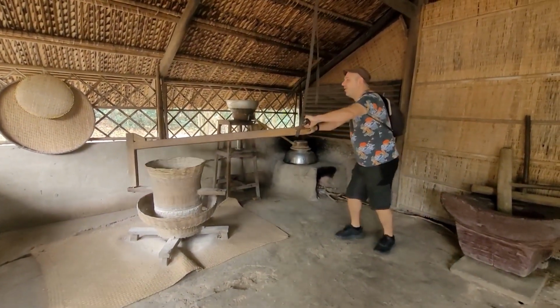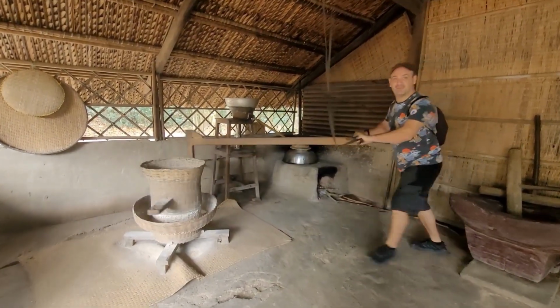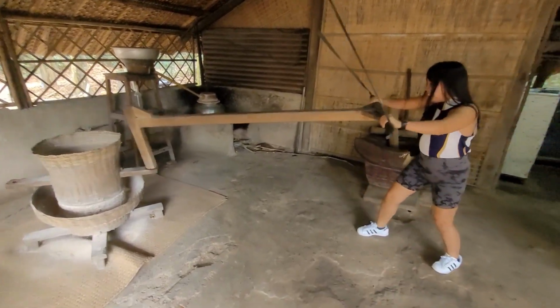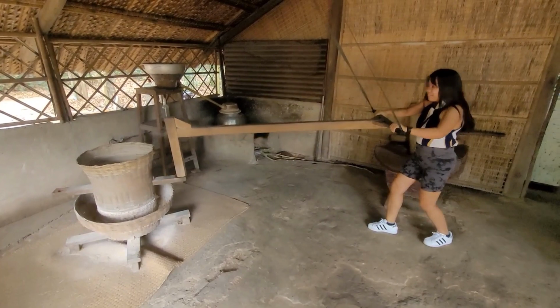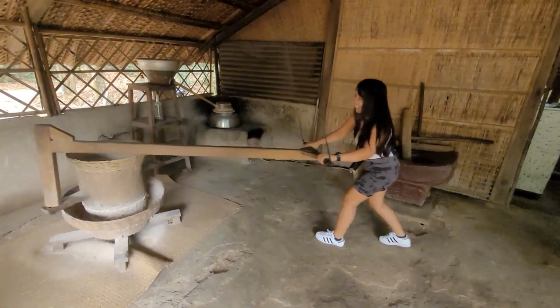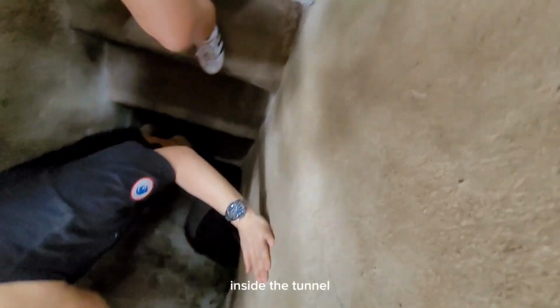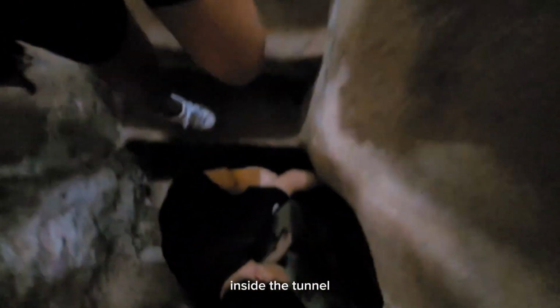Is it hard? Pull back, then push. Oi, look how strong you are, babe. Pull, push. Oi, you're a bit better than me, babe. Look at you go. Alright, you're showing off now. Okay, smile, my turn, smile. One more.